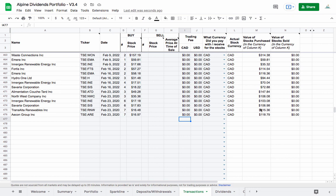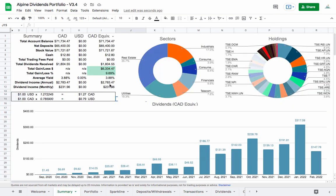And once I'm satisfied that all of the totals do match exactly also what was in Wealthsimple Trade, because this is calculated automatically, then the last thing to check is back in the summary tab, mostly to see how the dividend income has been affected. It's also worth checking that the cash here matches with what you currently have in Wealthsimple, which in my case it does. But here we're looking at the dividend income. So at the beginning of the video, if you remember, we were sitting around $2,759. And now, based on these approximate $700 worth of stocks that we bought, we're up to $2,783.